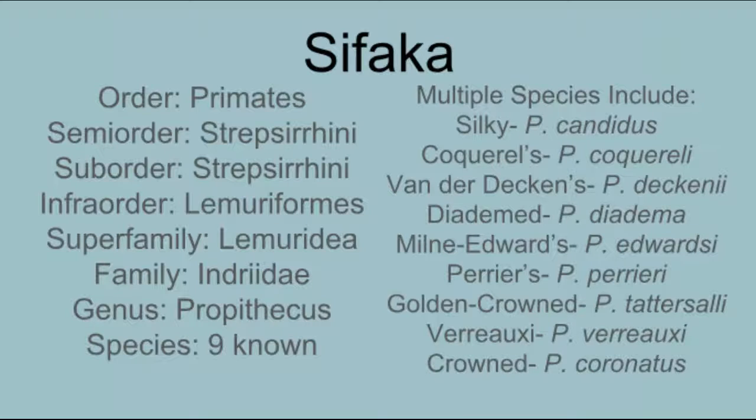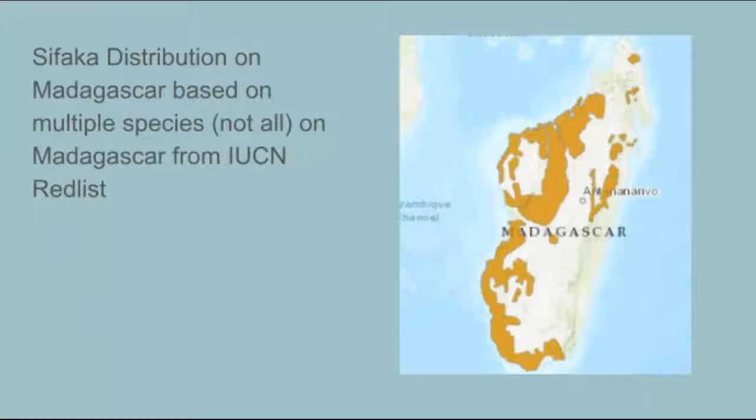The Sifakas are a genus of lemur that have been categorized into 9 known species that are listed here. They are endemic to Madagascar and live in a variety of forests, from spiny bush forest to rainforest, although they are also kept in captivity around the world.